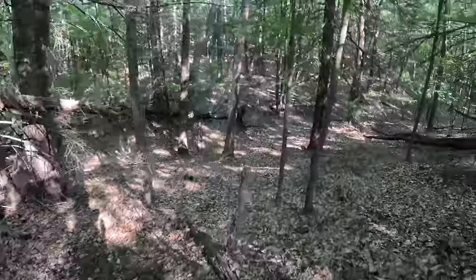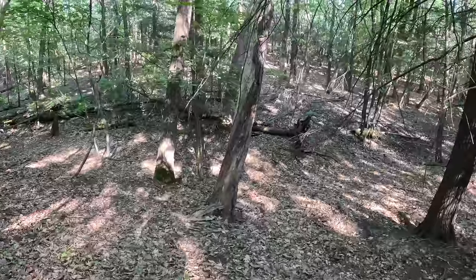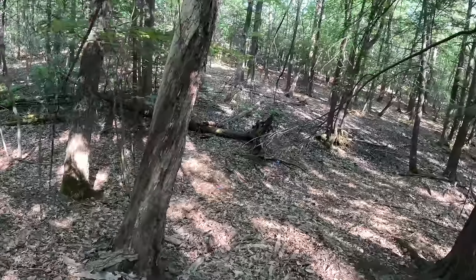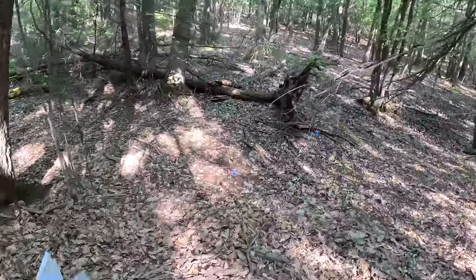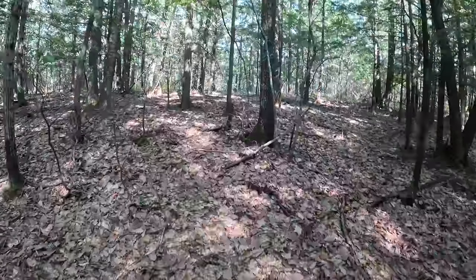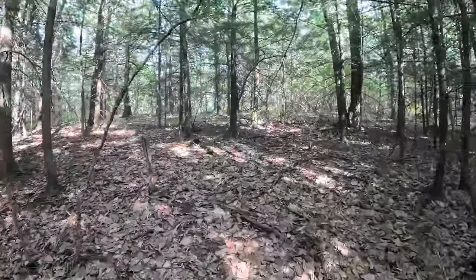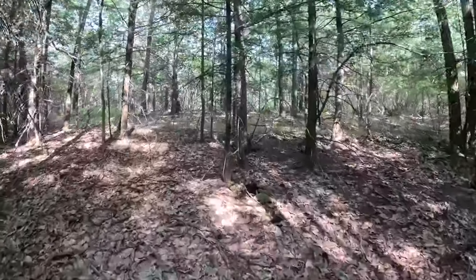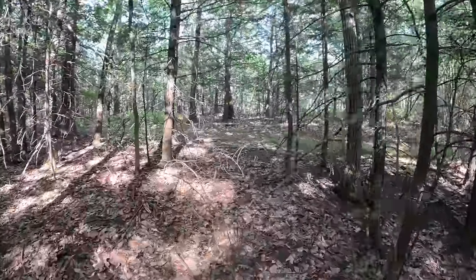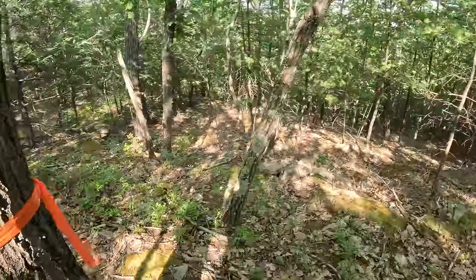There's no real great landmarks here. I think they were tying orange ribbons when they found the mark. And I think these things, I mean, here's the thing. There's a nail. All right, so we're coming out on the traveled way again. What are these trees with ribbons representing?